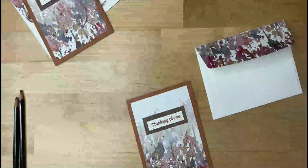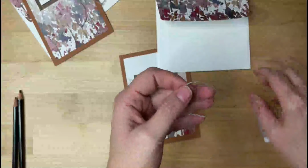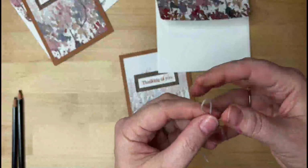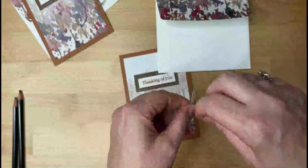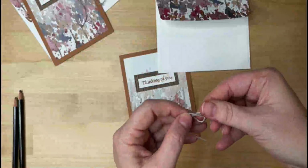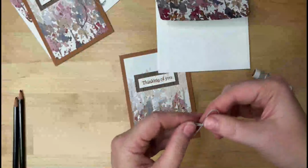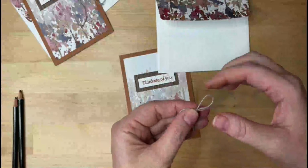Let me show you this cute little bow technique. Okay, so I'm going to tie my bow, just a normal twine bow. So this is how I tie my bows. I make a bunny ear, I make a loop, and I pull the other bunny ear through. I kind of hold the center between my fingers as I pull.